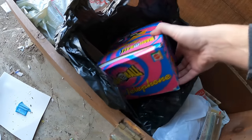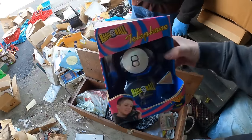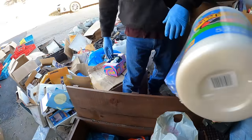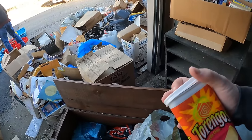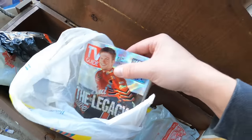Incoming message tape. What is this? Oh, this thing. Magic 8 Ball. These are all just blank media. Look at this old thing. What the? Tornados? Are they in there? Yeah, it's sealed. This is all like blank media, like cassettes and stuff. TV Guide. Remember TV Guides?